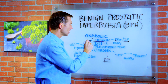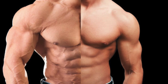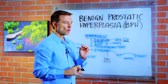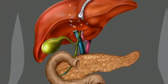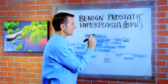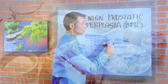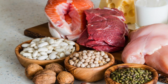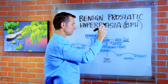Number two, IGF-1. What is that? This hormone, insulin-like growth factor, is similar to insulin, but it's also very similar to growth hormone. Okay, so you have human growth hormone in the body that has all these different effects. That's definitely anabolic. But growth hormone then triggers the liver to make IGF, which is another type of growth hormone. But I don't want to get into too much detail in this video about these hormones. All I want you to know is that this hormone is another hormone that can make things grow in the body. And to keep this under control, you want to make sure you don't consume any dairy, and make sure you don't consume excessive amounts of protein. So you don't want to do a high protein diet. You want to do a moderate protein diet without dairy if you have a prostate problem.